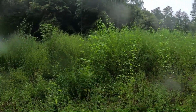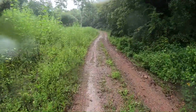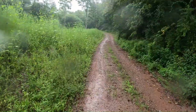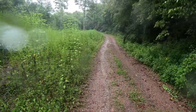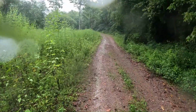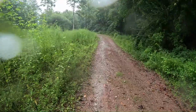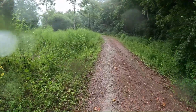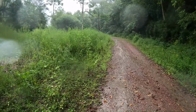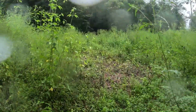There's a stone that a guy back in, I think, 1950, Keith showed me, was up here hunting groundhogs and carved his name in a rock in 1950. And he brought his daughter up here and showed it to her. Let's see, that was out this way.